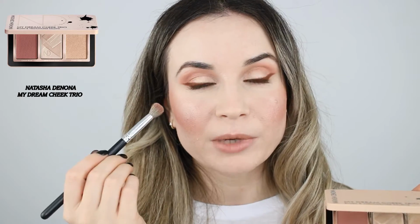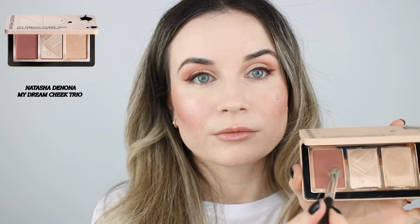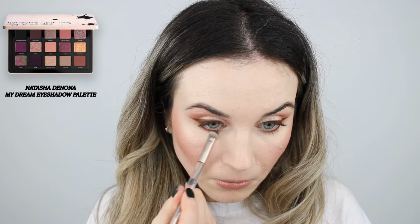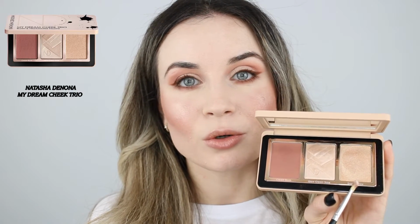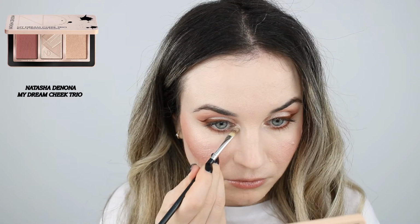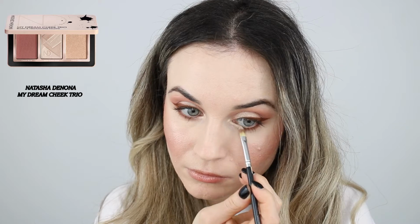And I will also use everything that I've used on my lid on my lower lashes. I'll also use a little bit of this Familia on my lower lash line. And I'll finish with this powder highlighter on my inner corners. I'm going to apply mascara and something on my lips, and I'll do this off camera and I'll be right back.